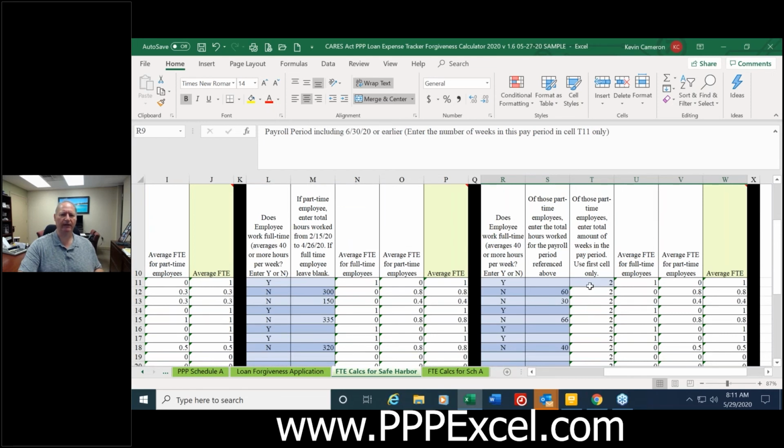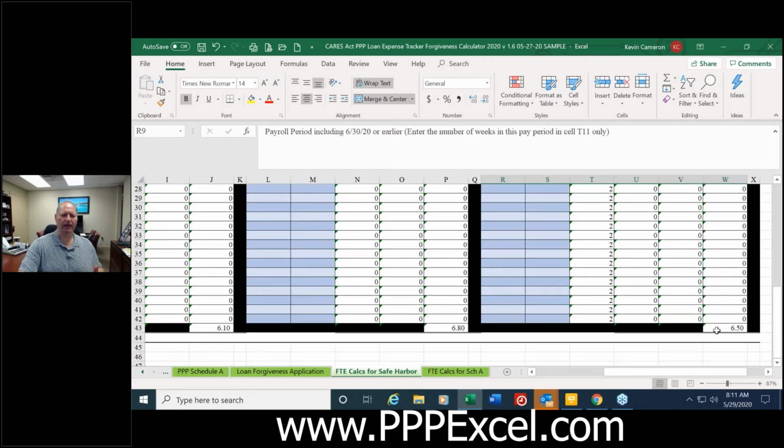So I've filled in the data here for the sample company. I'm going to take you back to the PPP Schedule A worksheets for just a moment. I'll show you the bottom real quick. You can see that in each one of these cases, I came up with a different FTE number. So you can see the totals.